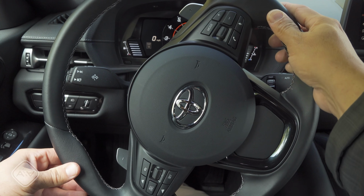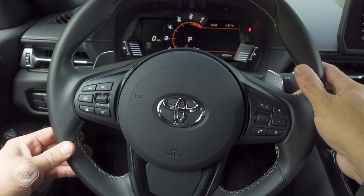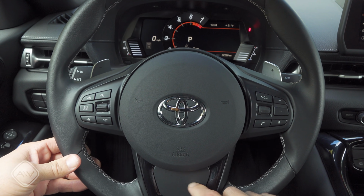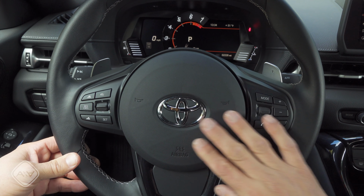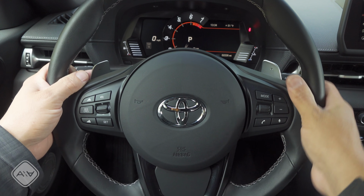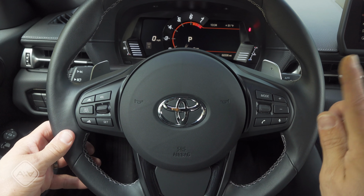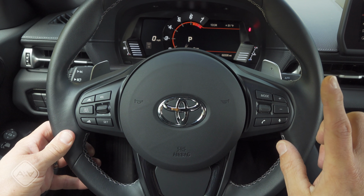The steering wheel is perhaps the most obviously BMW component about this interior. We have sport grips up top. It's a 3-spoke wheel with a pretty thick bottom spoke there. A large Toyota logo right here on this very large round section. Paddle shifters on the back, up on the right, down on the left. We have the controls for the radar adaptive cruise control system over here on this side of the steering wheel, and the controls for the infotainment system over here on the right side.